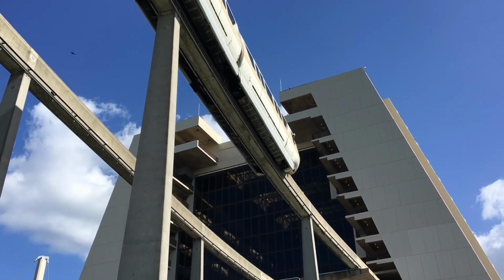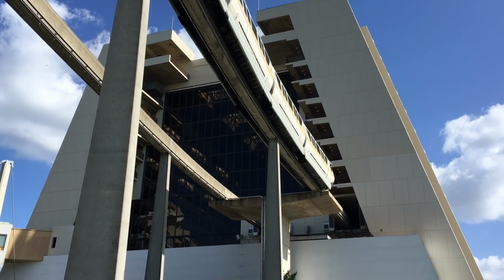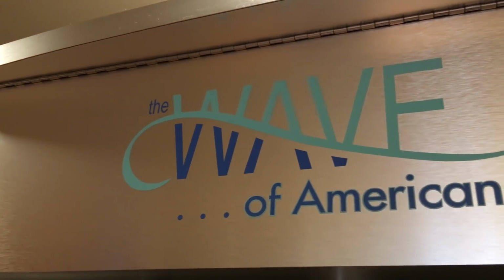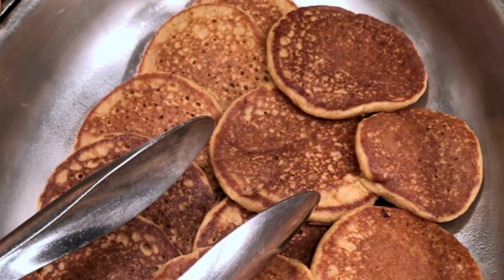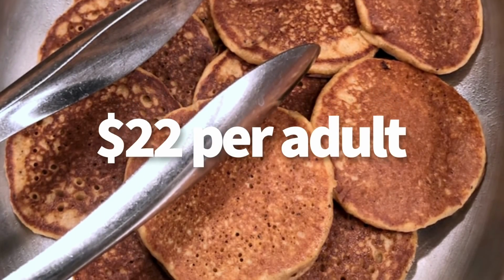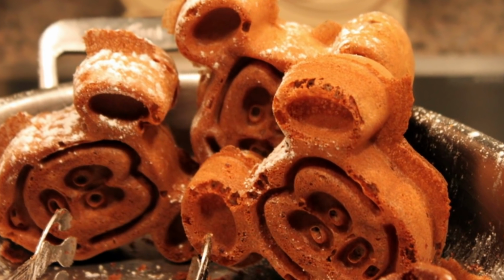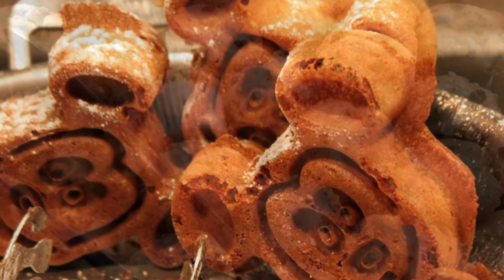All right, we're moving over to the Wave of American Flavors, which is a table service restaurant in the Contemporary Resort. This one is going to be very, very reasonable for a full breakfast buffet. And remember, you can also order a la carte as well. The buffet costs $22 per adult and includes those sweet potato pancakes, the Mickey waffles, eggs Benedicts, etc. That is a very good deal for a full breakfast buffet.